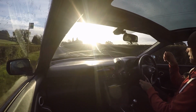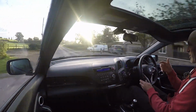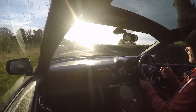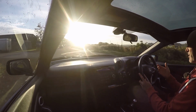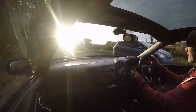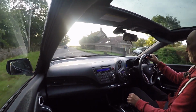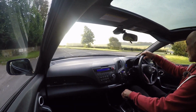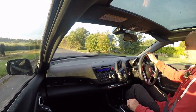I often say that what these cars remind me of, especially with the chassis and the steering as well, which I'll come to in a second, is a 90s hot hatch. It feels light on its feet. It's not overpowered. What I mean by that is, a lot of these cars now are insanely quick, but you can't use it. Whereas this, you can use it and you can enjoy it, and I think that's what makes it the car it is.